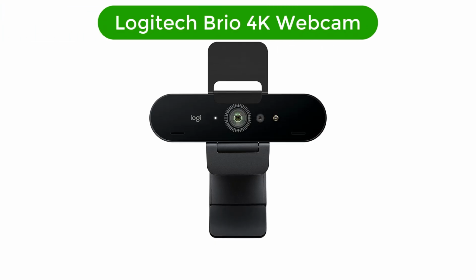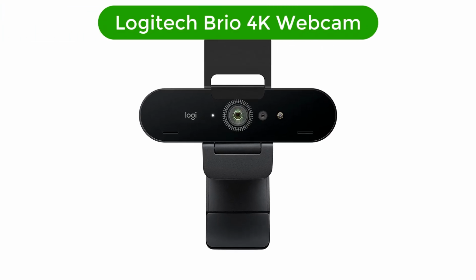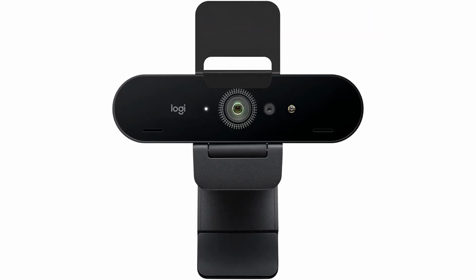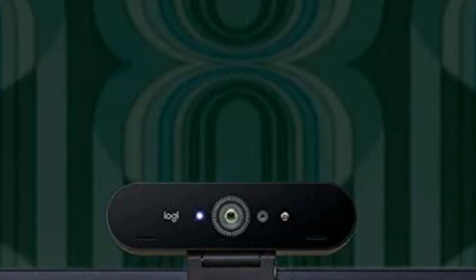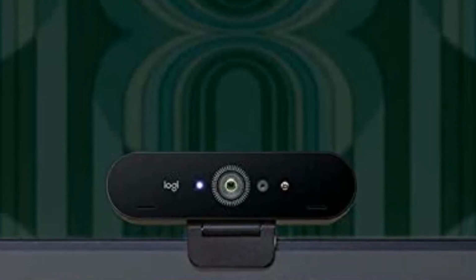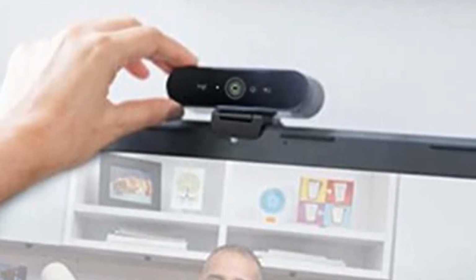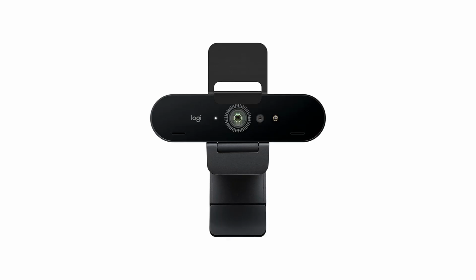Let's start. Number 1. Our top pick is Logitech Brio 4K webcam. The Logitech Brio 4K webcam is the perfect tool for any video conferencing need. Its Ultra 4K HD video calling technology allows for crystal clear, lag-free communication. It also features a noise-canceling microphone, so you can be sure that your voice is heard and not lost in the background hustle and bustle.